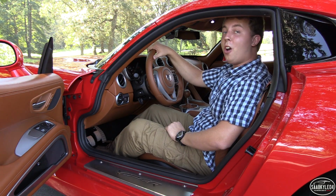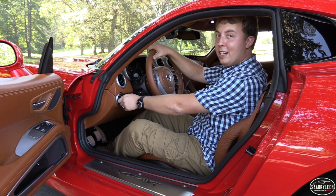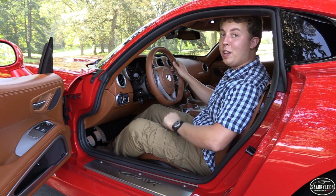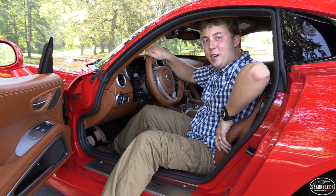So now let's go and flip on the automatic LED accented bifunction HID headlamps as well as the hazards. Both windows are fully automatic. Now let's go and check out the exterior, shall we?